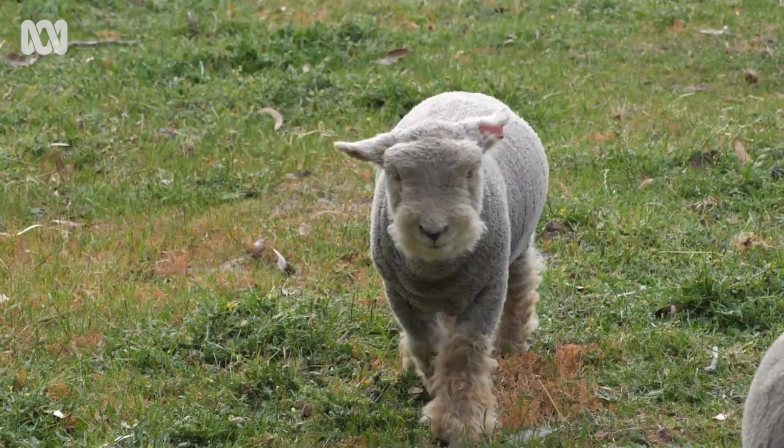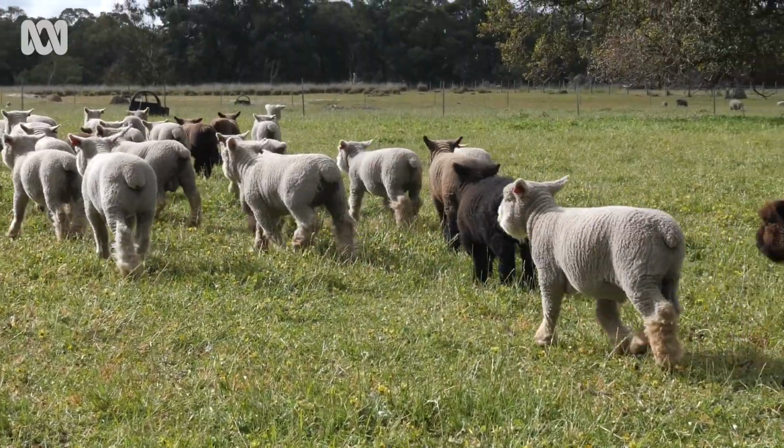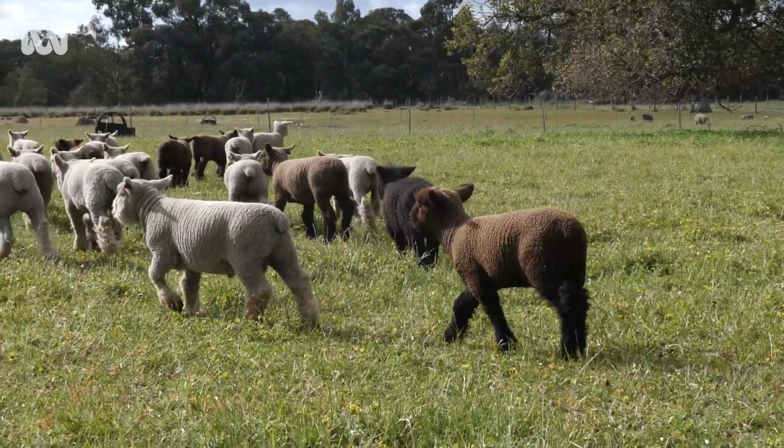And then we've made up with pets and tourism. A lot of people want to have them to showcase them at their tourist and accommodations.